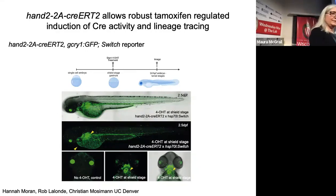So in the absence of CRE activity or tamoxifen, transcription will terminate at the loxP site. The heat shock promoter is leaky, but in the absence of heat shock, there shouldn't be any induction of gene expression as well. Okay, so thank you. Great.